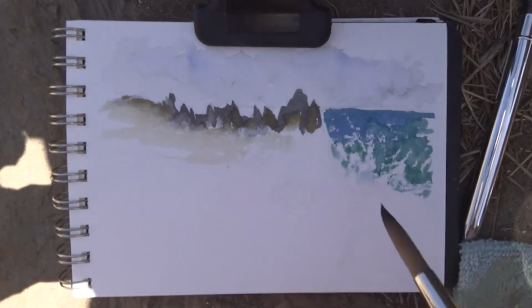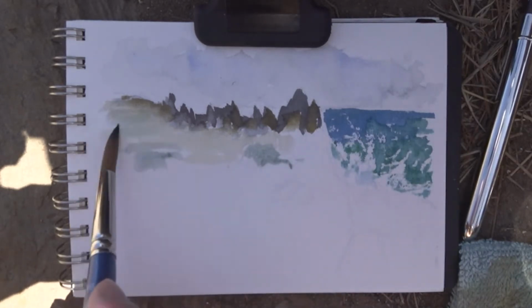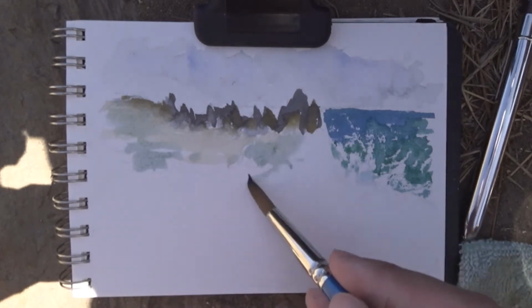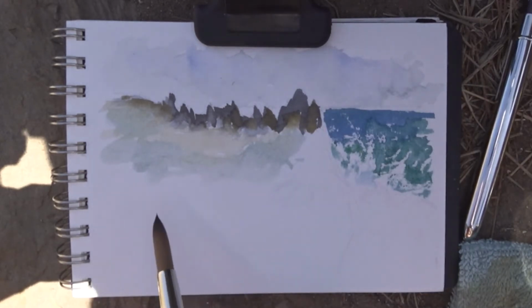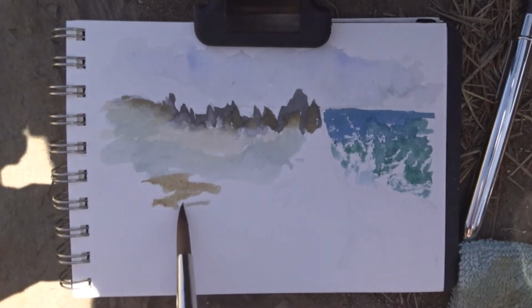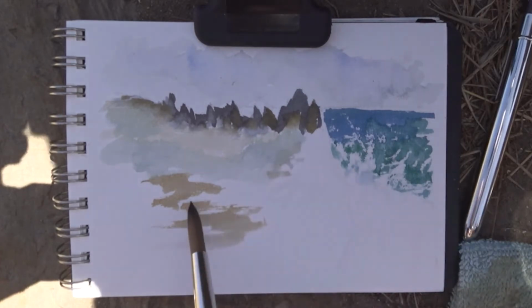So with this painting, I'm trying to capture the essence of this dragon's teeth. The reason it's called dragon's teeth, as you can see, what I'm painting here, these jagged rocks right along the ocean. It looks like a jaw of a dragon or something, or some kind of large animal. So I guess that's how it got the name dragon's teeth. Pretty cool.